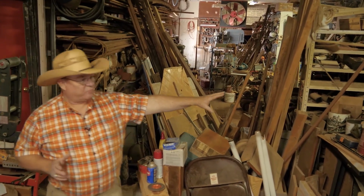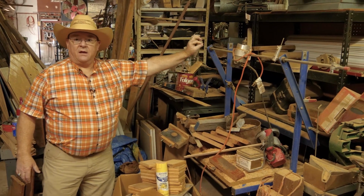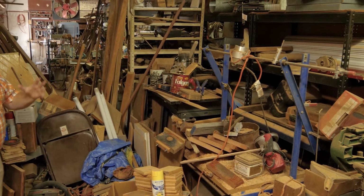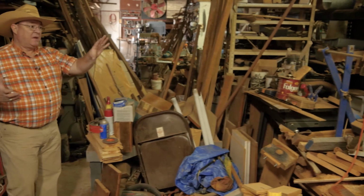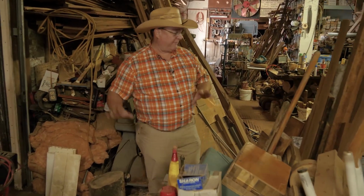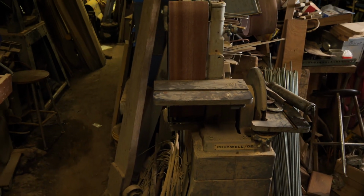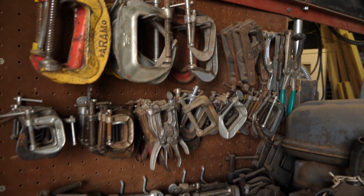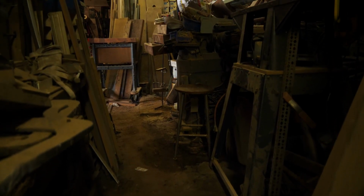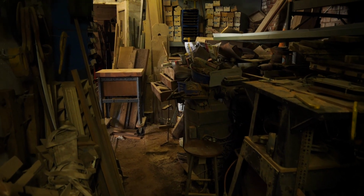There are more routers. Right here is a router that follows a jig so that you can replicate. It's a replication router so that you can make replicas in wood. Maybe if you're making a wood sign, several of them, you want them to look the same, you can use that router and the pin will replicate one correct routing after another. More tools back in here, more toolboxes, jointers, planers, routers, pipes, pipe clamps, C-clamps. We have clamps for working on tin and sheet metal and the clamps that they use to build.